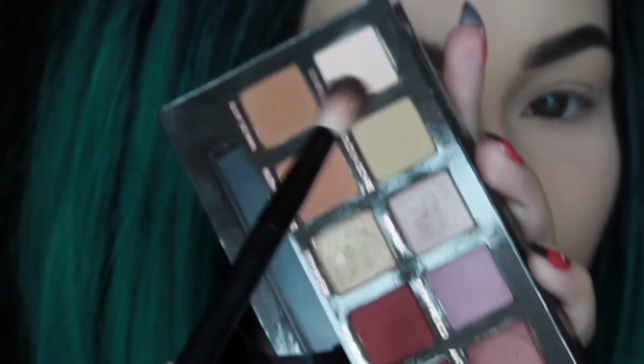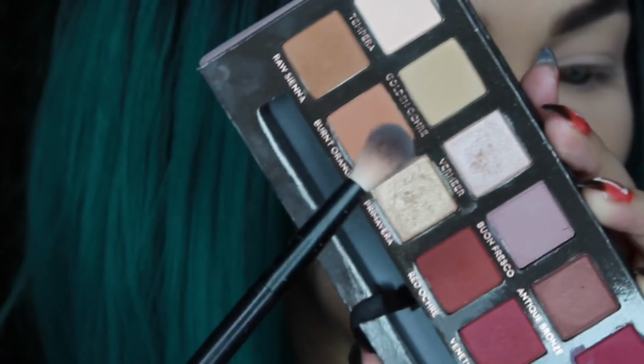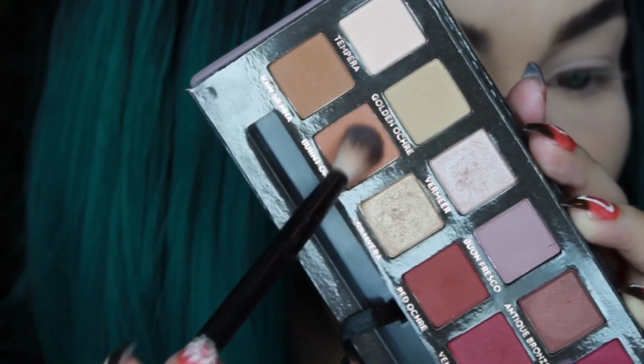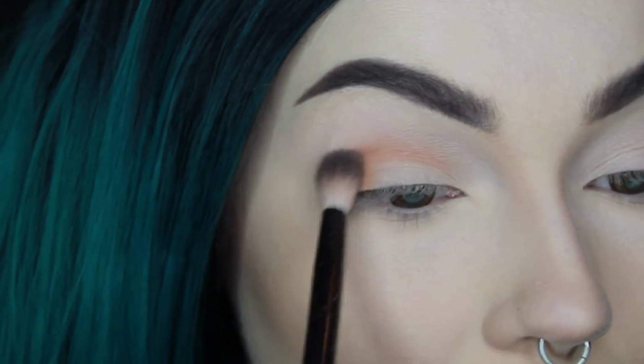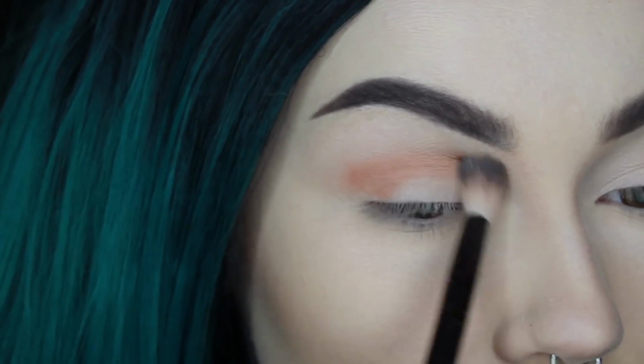For today's eye look, I am going to bust out my Modern Renaissance palette because I haven't used it in so long. And I was thinking about it and I miss it. First, I'm just gonna lay down a base of the shade Tempera with my NYX fluffy eyeshadow brush. Then with the same brush, I'm going to pick up some burnt orange and I'm gonna blend that out in the crease as our transition shade.